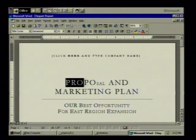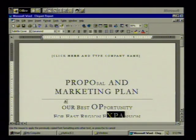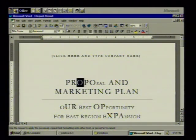You select the text you want to copy, and double-click the format painter. That's the secret trick. And then you can use it over and over again, and you can copy it as many times as you want. When you're done, just click it again.